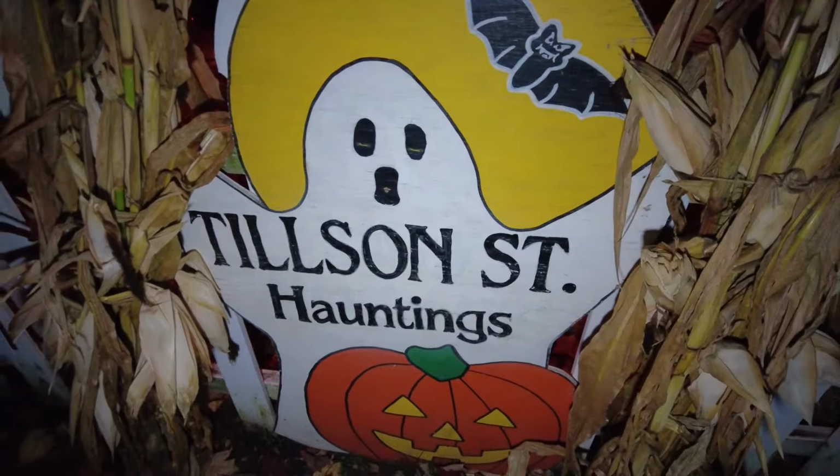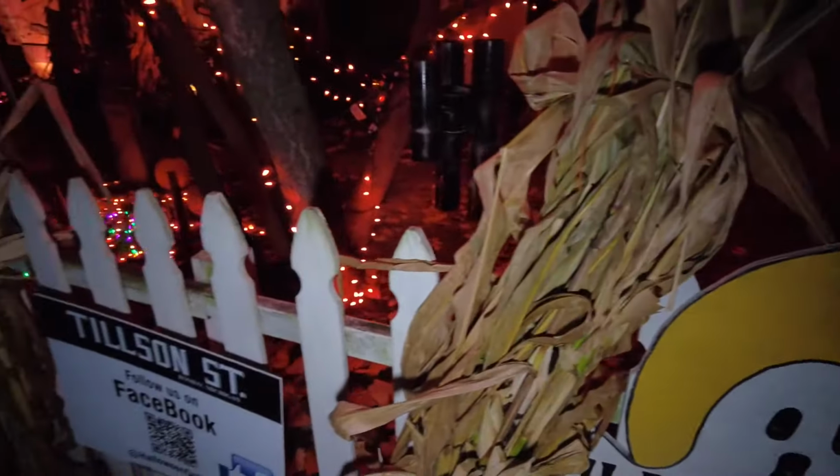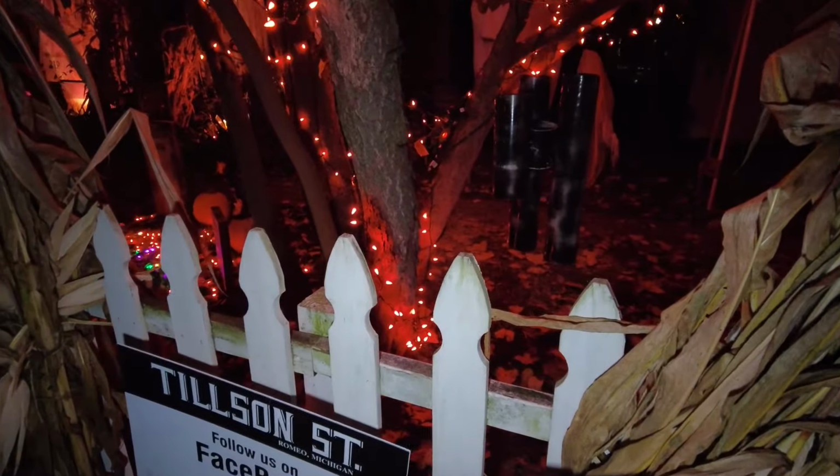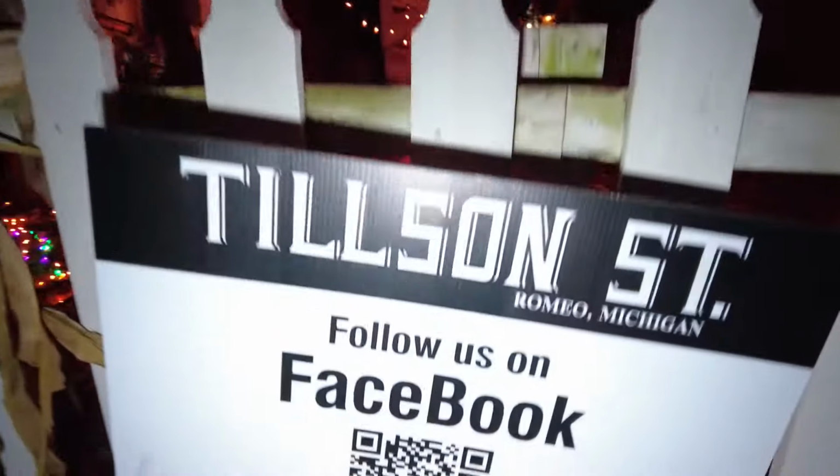Tillson Street Hauntings. And by the way, there is a Facebook group for these guys. And here's the QR code.